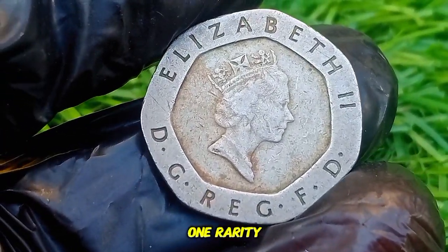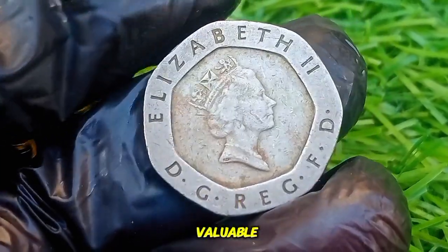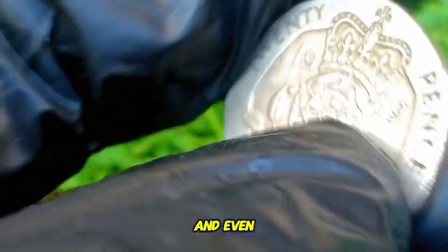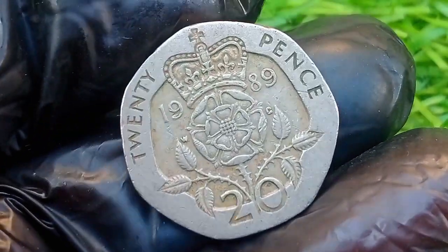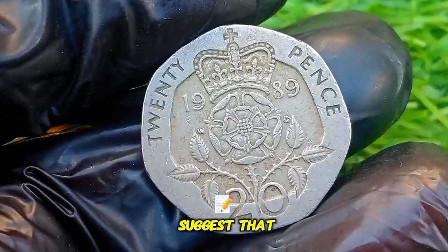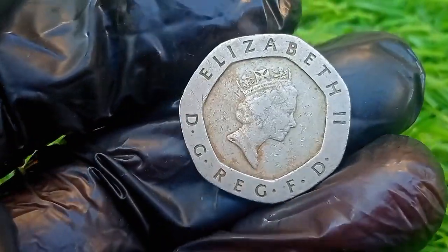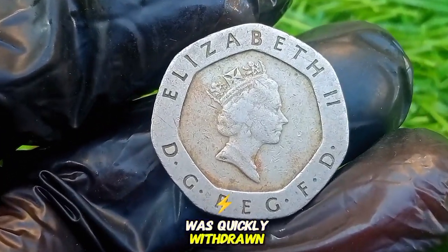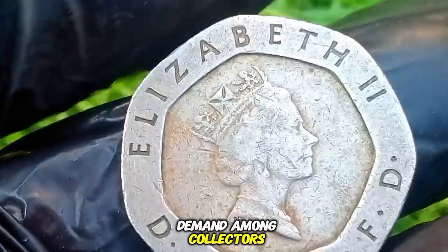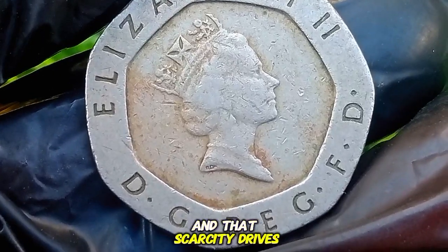1. Rarity. The primary factor that makes the 1989 29 pence coin so valuable is its rarity. Only a handful of these coins were ever produced, and even fewer have survived in good condition. While the exact number of remaining 29 pence coins is not known, estimates suggest that fewer than 50 might still be in circulation, making this coin a true rarity. The fact that it was quickly withdrawn and that so few examples exist today contributes to its high demand among collectors. It's the kind of coin that many collectors are actively seeking, and that scarcity drives its price up.